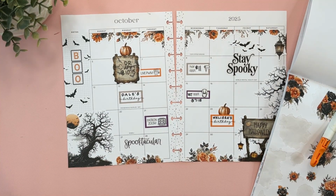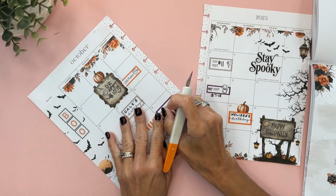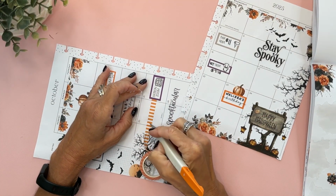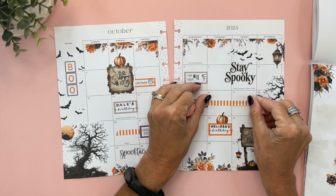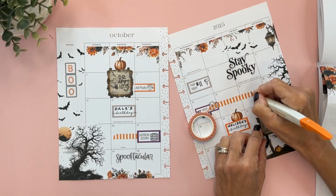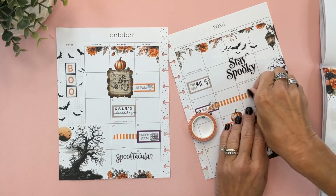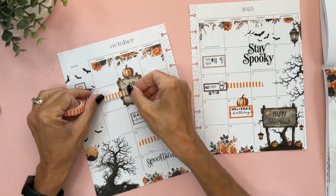All right. Let's do that orange and white striped washi. We'll do some right here. And here. And a little bit right here.